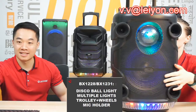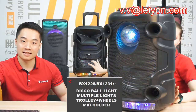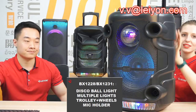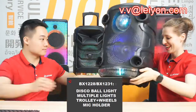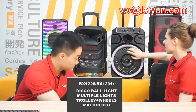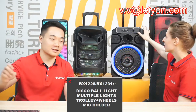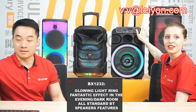So this one is a disco ball, this one is without, but still the same design, just without the disco ball. And for this one, you can see here, this one is with this amazing light ring. Yes, a light ring. This one is model BX1232.